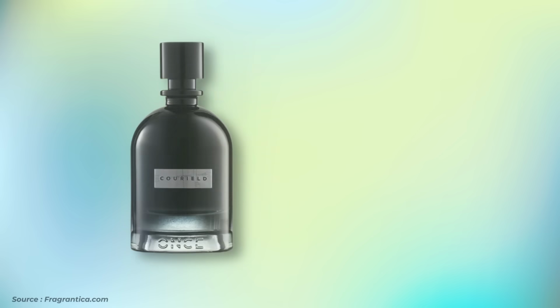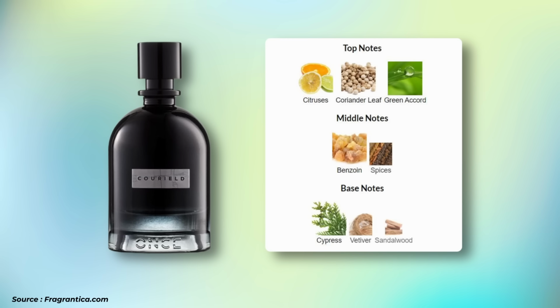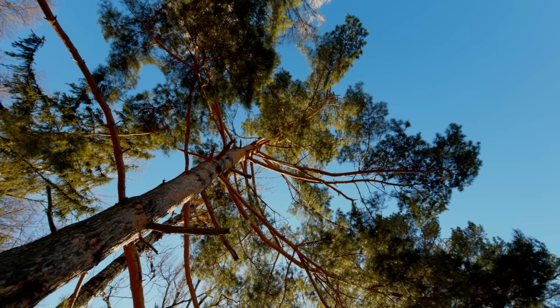Let's look up the notes. All right, so the notes, yeah, pretty much kind of speak the same. It starts off with citrus, coriander leaf, and green accords, followed by benzoin and spices. Then you got cypress, vetiver, and sandalwood. You 100% get the sandalwood essence. I pick up little notes of sandalwood / cedar. In this fragrance, you get the green, watery, aquatic notes. You get a mild spiciness, but you also get a lot of aquatic-y, ozonic notes in this fragrance.